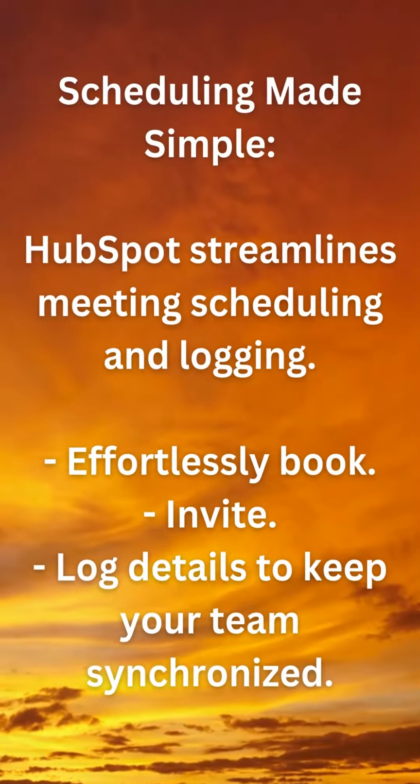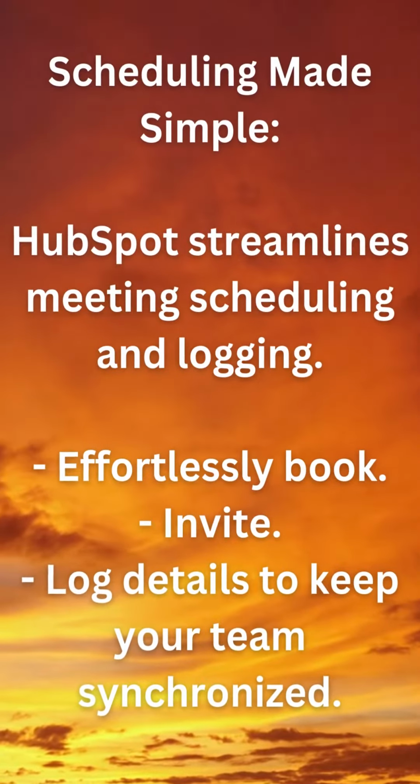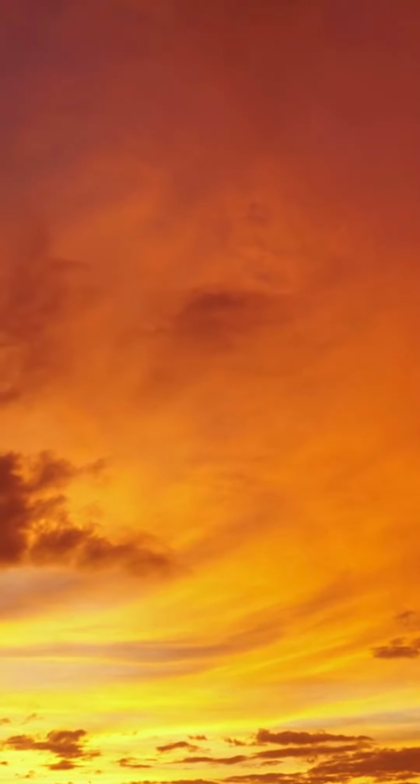Scheduling made simple. HubSpot streamlines meeting scheduling and logging. Effortlessly book, invite, and log details to keep your team synchronized.